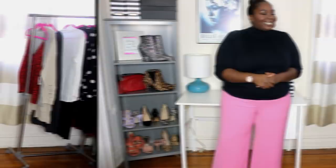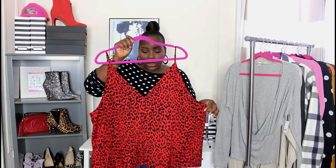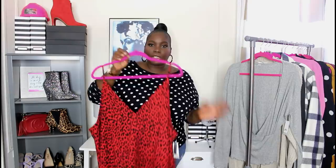All right, so the next piece I have is also from Nordstrom. You guys already know. This leopard print top had to come home with me. I actually don't have any red leopard print, and when I saw this, I thought it was cute. It's a simple camisole top. Isn't this top super cute? So I figured I could obviously wear it with a blazer. That's simple, that's easy. I would also pair it with the faux leather pants like I have on right now.